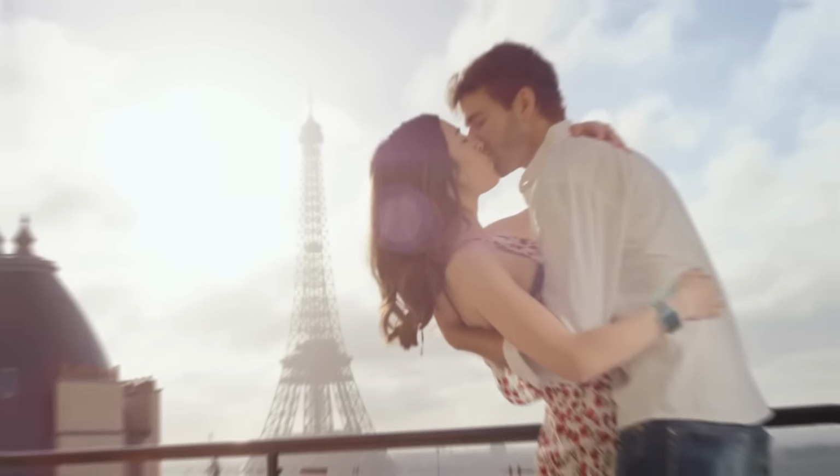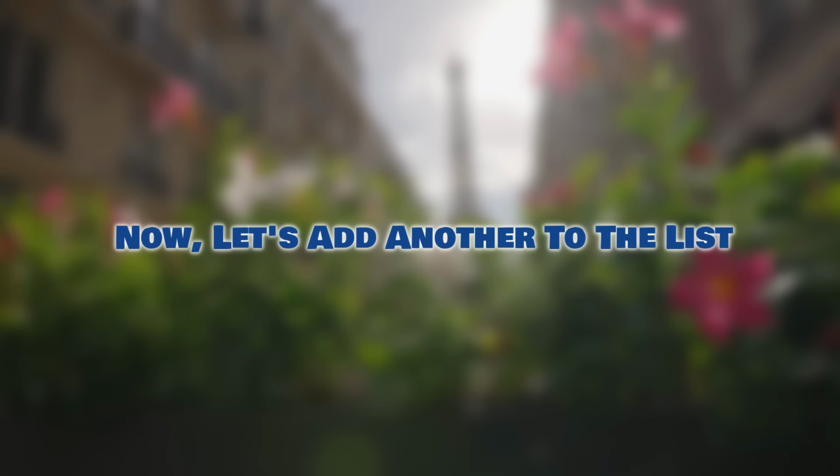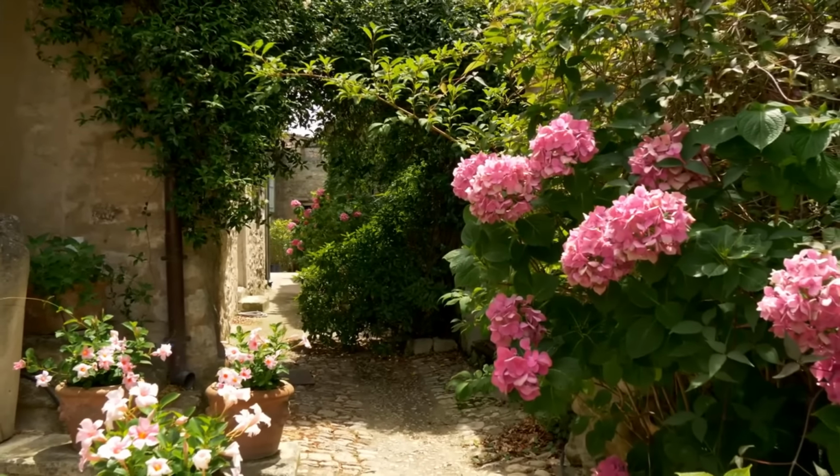French fries, French kisses, French perfume. Now let's add another to the list. Best French flowers. Slip on your beret and let's go on an adventure florale through your backyard.